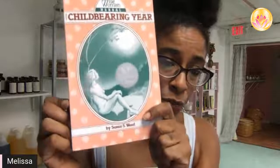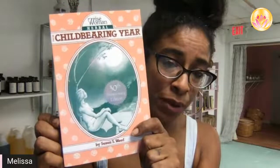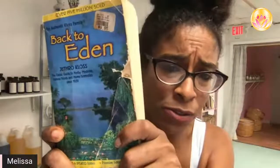Oh, I forgot. I have this pile of books I wanted to share that also bring up clay and different uses for clay. Susan Weed has a whole collection of books on feminine health and wellness using phytotherapy, plants, and herbs. This one, Childbearing Year, talks about clay for all kinds of healing. Back to Eden by Jethro Kloss is in everybody's herbal Bible. It has clay in there a lot, all kinds of treatments. Clay is indispensable for detoxing and reestablishing tissue integrity.